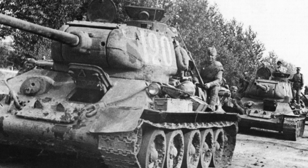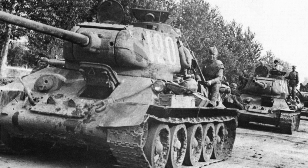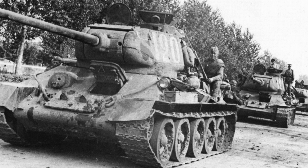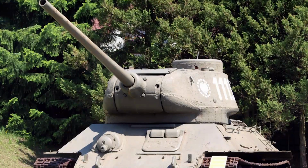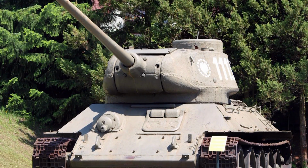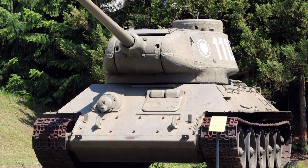Picture the scene for a German soldier in 1945, looking on as waves of these highly capable tanks bear down on your position, knowing you may be able to destroy 3 or 4, but that there are 20 more behind them, and then 20 more behind those. And that is why the T-34 is one of the most feared tanks by the enemy of all time.